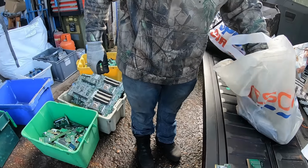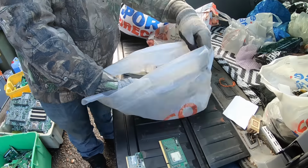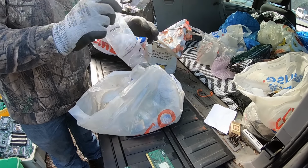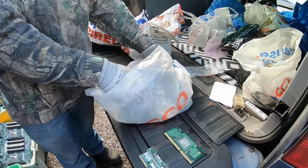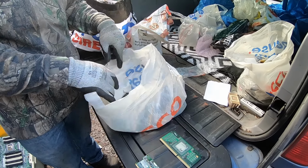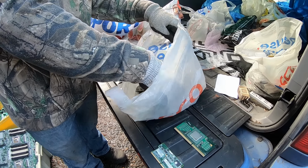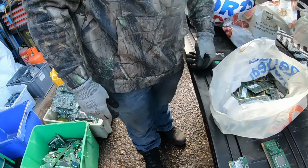Wow. And then we've got our RAM. I assumed you just take it all the same, laptop and laptop RAM. RAM is RAM, as long as it's not got the shield on it. If there's a few in there that's shielded, we're not going to beat anyone up on that. But yeah, bang on.